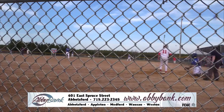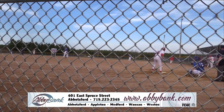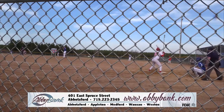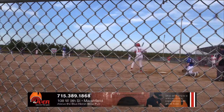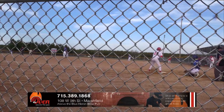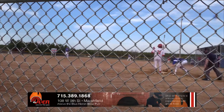That pitch low and outside, 2-0 now. Heater right down the middle there. Strike called. 2-1 now the count. Ertl brings it. In the dirt. Low. That's a ball.